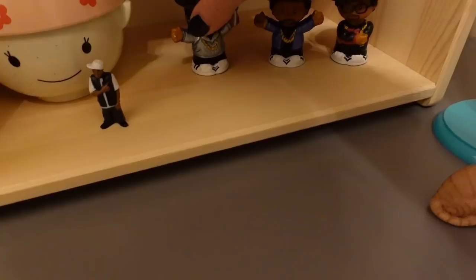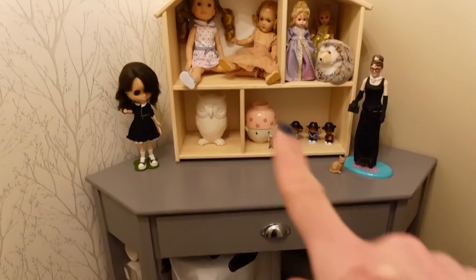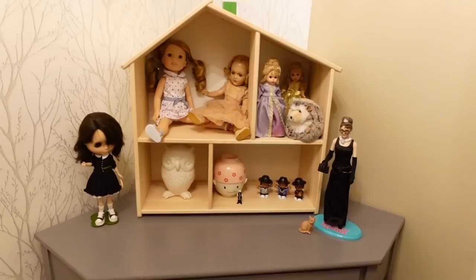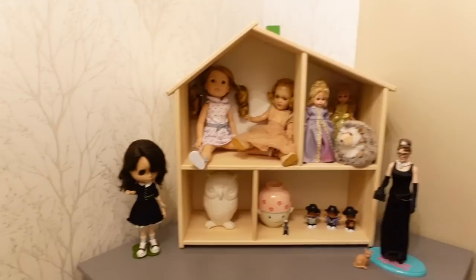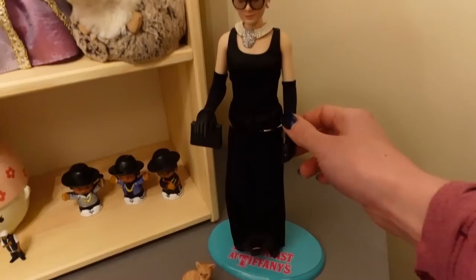Anyways, you guys know I collect dolls. I have a small doll collection. So I moved this desk into my closet to set this up. I got this at IKEA. It's really easy to put together. And so I just have some of my dolls here. I've got Margot there, my Blythe doll, and this Audrey Hepburn. Actually, a viewer sent that to me. Isn't it cool? And it's got bendable joints.